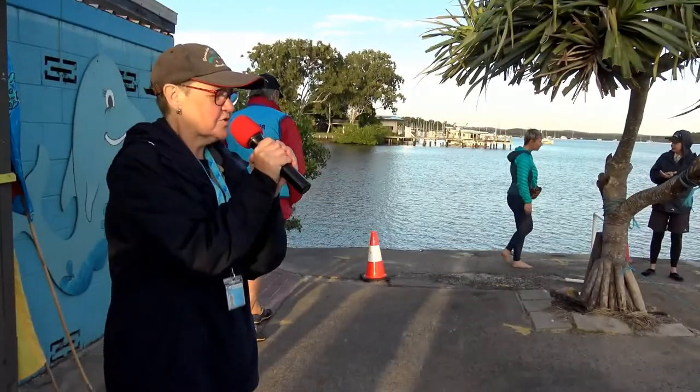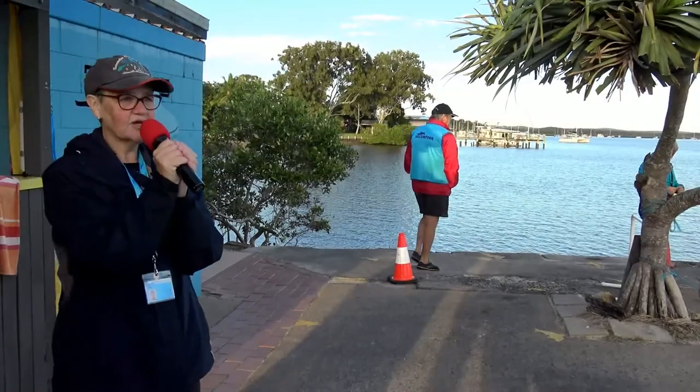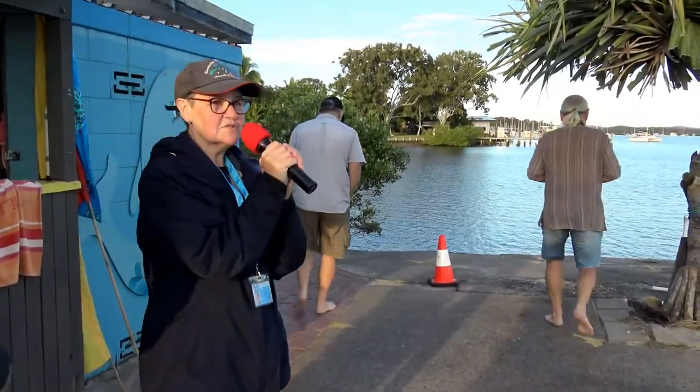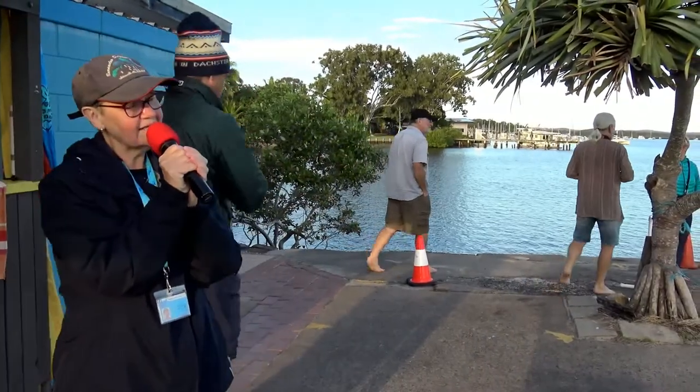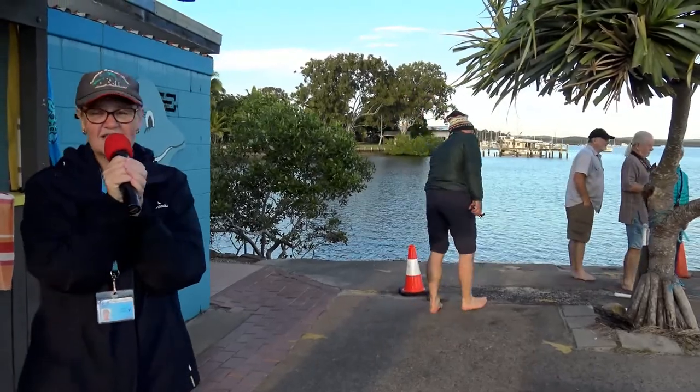We have a four-year-old juvenile, Luna. And we're waiting on his mum and her calf to come in, and his grandma and her calf to come in as well. So we'll just wait and see when they come in. They were a little bit late yesterday morning. They actually didn't come in till about 9 o'clock. So we will just see.